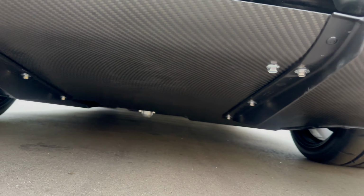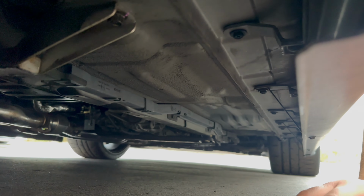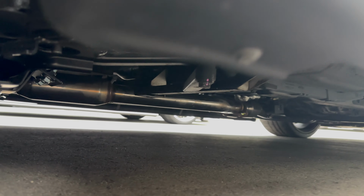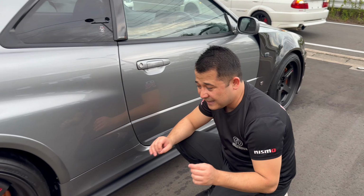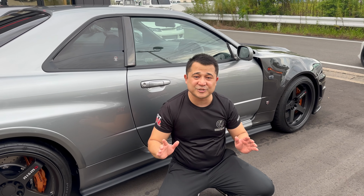It's kind of hard to see with me looking like this, but I hope you guys can see that, and that this video does enough justice. The underbody of this particular car is stock. It has never been repainted and it does not have even a tiny bit of rust, so to speak.